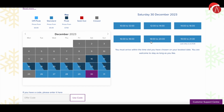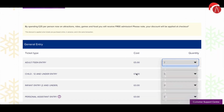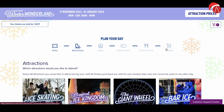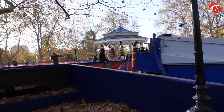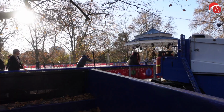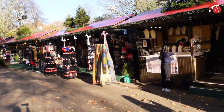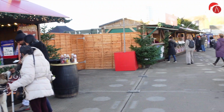Afterward, there's a fee ranging from £5 to £7.50 during peak hours, with weekend prices starting at £5 and increasing later in the day. Now, the dedicated Christmas market at Winter Wonderland is near the Blue Gate, beside the ice rink. While most product-based market stalls are concentrated within this area, a few are scattered across the park, and of course the food stalls are dotted throughout, impossible to miss.